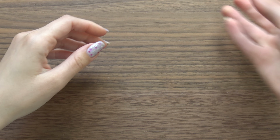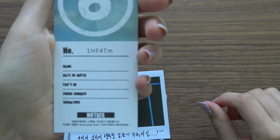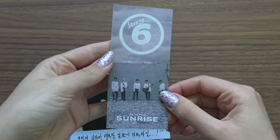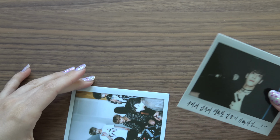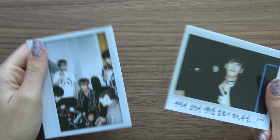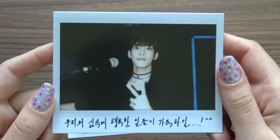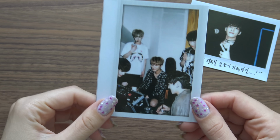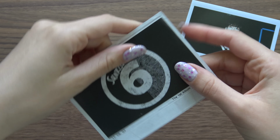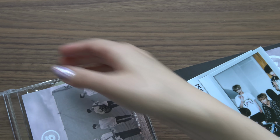Okay, let's look at the goodies we got. First, we have what looks like a bookmark. Whoops. There we go. And then we get two of these, well, they're not real Polaroids, but they're meant to look like ones. A little bit blurry. Look at the group. Really nice. I'm glad I finally got this. Awesome. So much stuff.